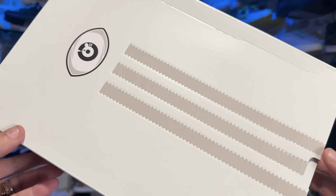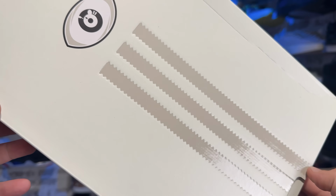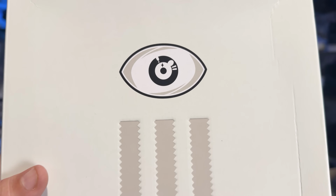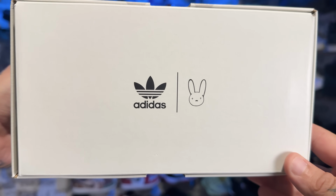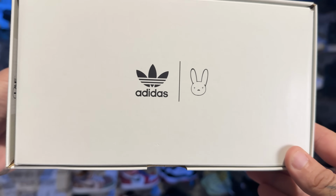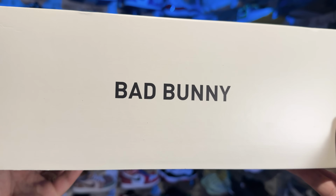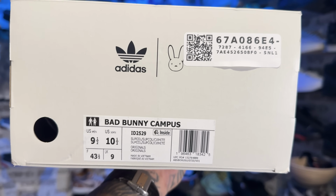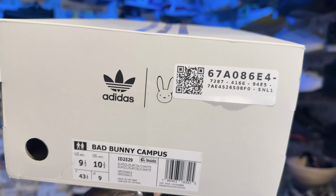And it has the 3 stripes running down the middle of the box. And right on top, it has that Bad Bunny logo, the eyeball. Yes, guys, I like it. On the side of the box, it has the Adidas logo with the little bunny for the collaboration. In the back of the box, it says Bad Bunny. And on the other side, you see the same logos right up top, the bunny and the Adidas, and the whole QR code thing going on there.